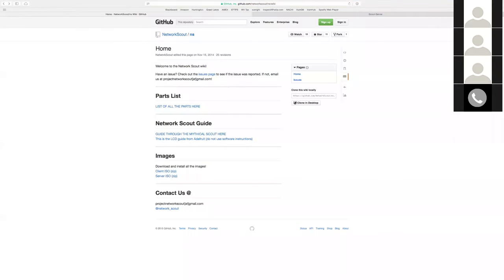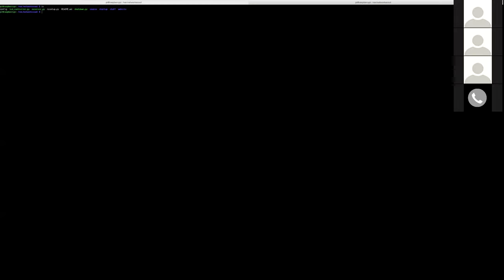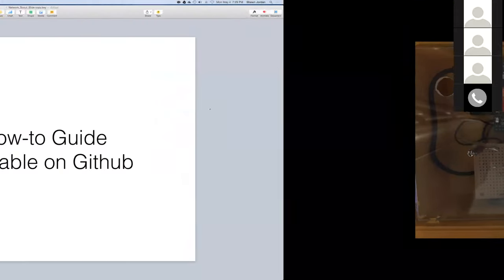And then we also keep images up on GitHub, so you can download the ISO image straight from GitHub, install it straight to the disk, and plug it in. Our Network Scout should be ready to go. The only thing you'd have to change is the configuration file to point to the IP address of your server.